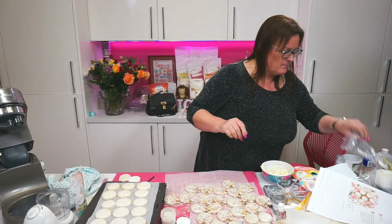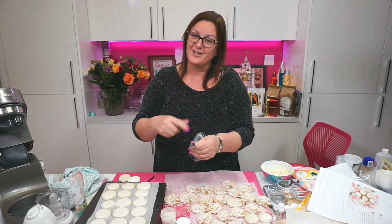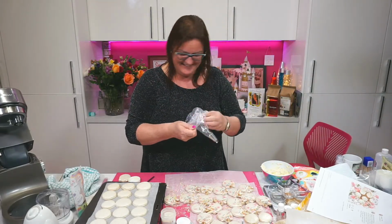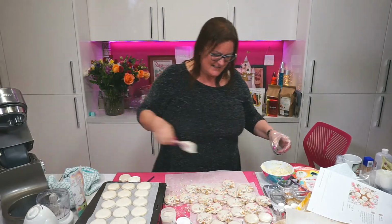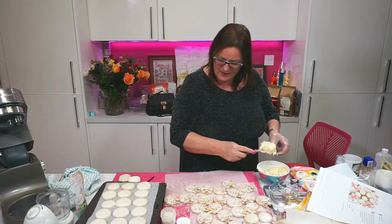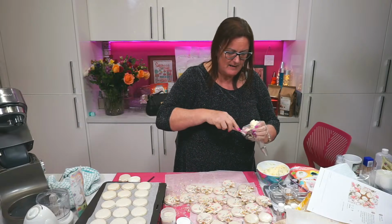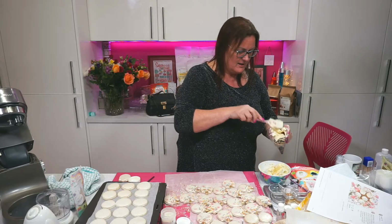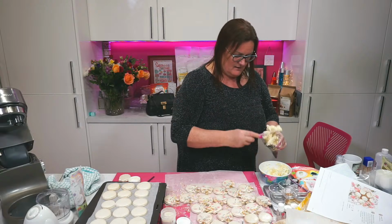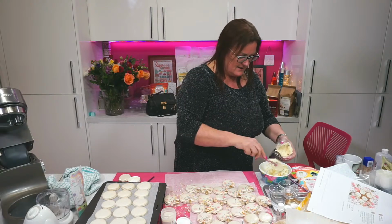So what did I do with my piping bag? So there we go, pre-cut. You can do it now with buttercream, it's fine. Well done. Actually, I'm looking at them, they're looking quite good. Do you want to take some pictures while it's in a mess like this, Antonia? If I can find my camera, yes.